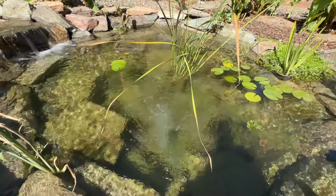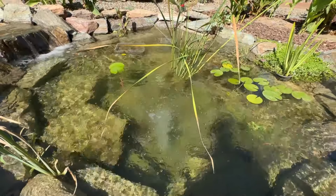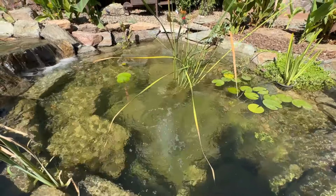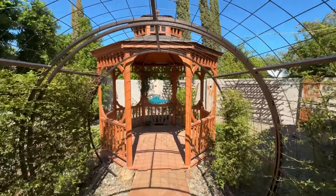And then another key component to this feature is having good circulation, adding the aeration and then the aquatic plants to kind of filter the water and make everything nice and healthy. The additions to this property are absolutely amazing. I love what the customers did with this backyard, filling everything into the water feature. We have a gazebo going through here. We have a fire rock.